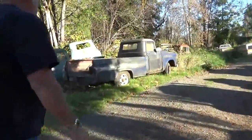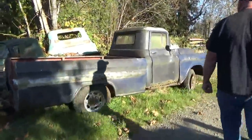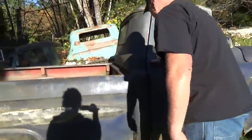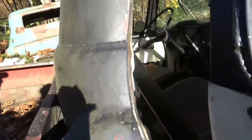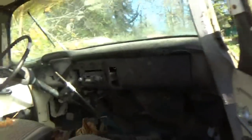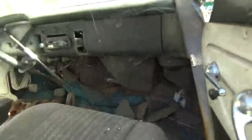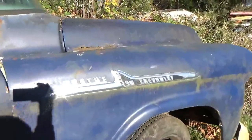1958 Chevy Fleetside 2-wheel drive, 3/4 ton long bed. Pretty crusty. I could probably ship it with a new cab. It does not come with the GTO bucket seats. They're GTO/Chevelle bucket seats. If you know anyone that needs them, I believe they're 67 to 69 Chevelle or GTO or 442 bucket seats. I'll probably sell them.